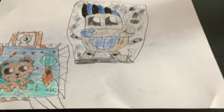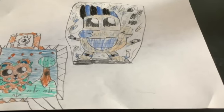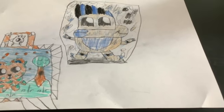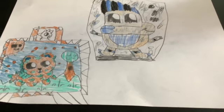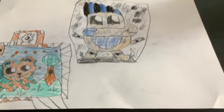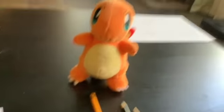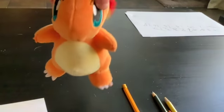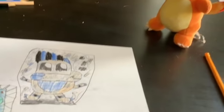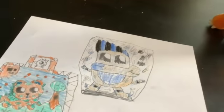Why did I do this? And now I'm not trying to. If you're scribbling, that's fine. It's fine if you're drawing something like this. It's fine if you're scribbling. I'm just saying, no, it's fine. And next we're going to draw Charmander. Hope this turns out good and not terrible, and not bad. So let's get drawing.